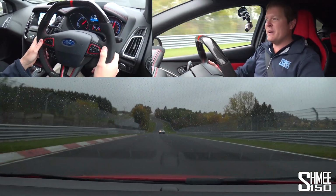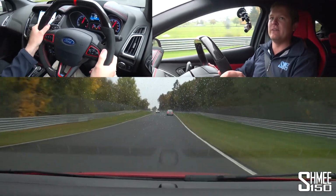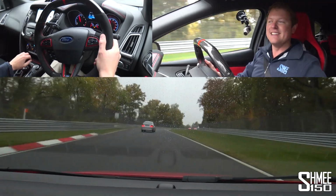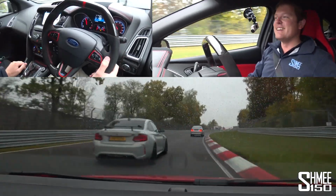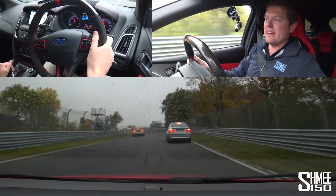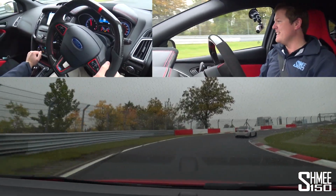Okay, we are away then. That car is on it. We also have a pretty cool M2 right behind. I'm gonna let this one just go straight past us as well. Cool, proper track prepped car. There are so many cars here which are literally built for the purpose, to come here to drive hard.